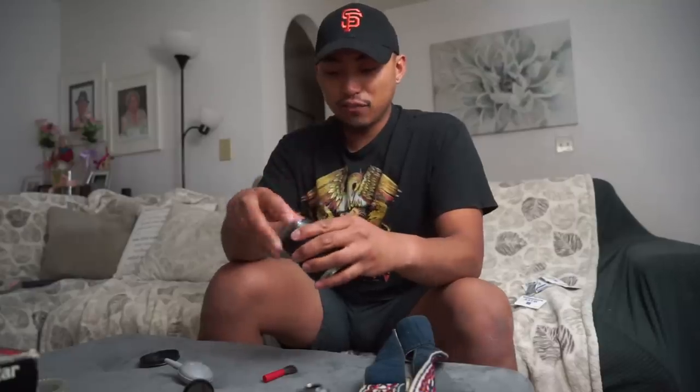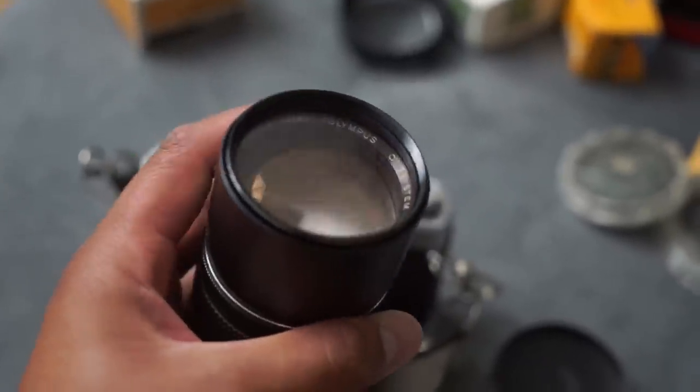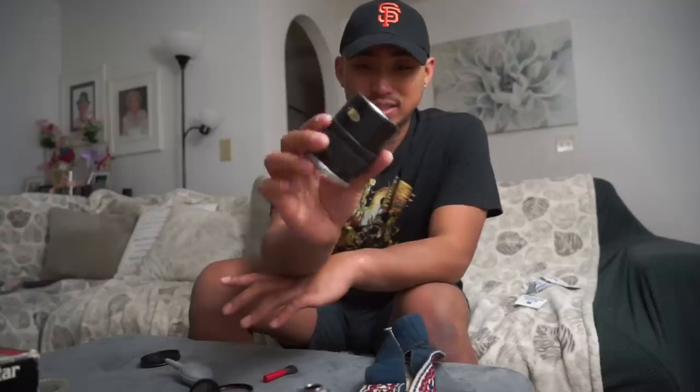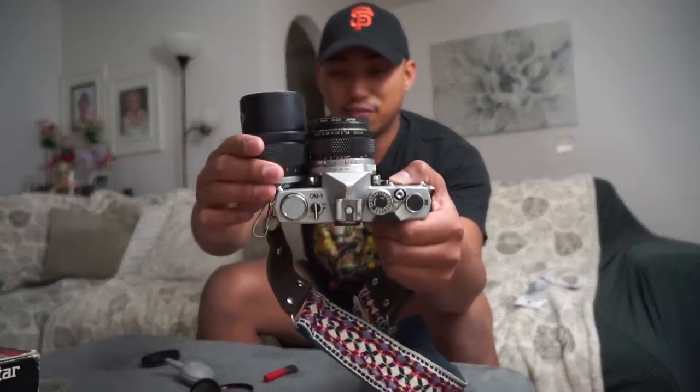And if you just look at the front element here, again, folks, it's a gorgeous lens. There's no fungus, there's no dirt inside of it. Whoever had this lens before me took very, very good care of it. Now, considering that this is a 135mm lens, it's tiny. This is the same size as a lot of standard 50mm lenses. So in terms of compactness, Olympus delivered for sure. This is their 50mm right here, and the 135 is not far off.